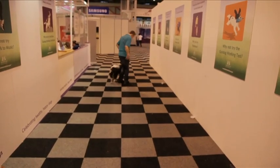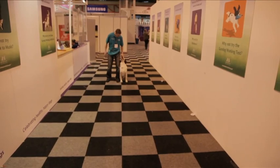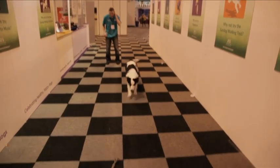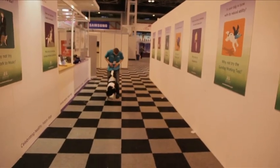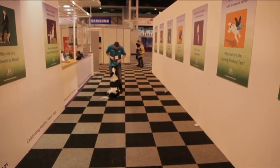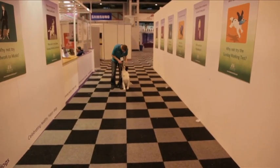Okay, so he's going to set the dog up now. The dog's got to sit and wait there, and then the article is thrown out. There we are. And then the dog is sent out to fetch the article, and then he's brought back to the handler. And then he's got to hold that article until told otherwise. And then every exercise is finished off with a finish like that.